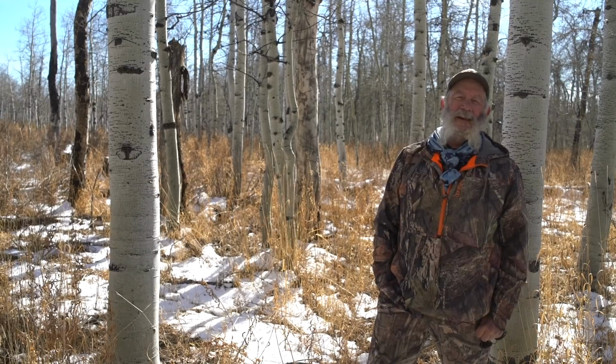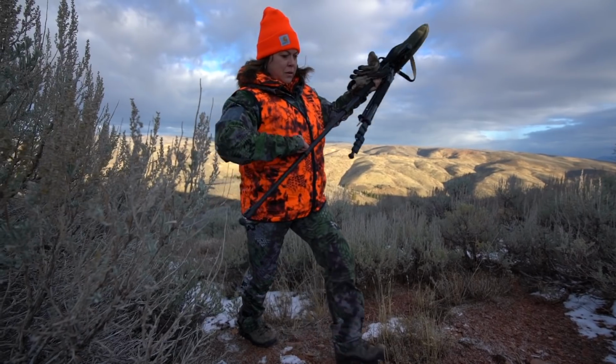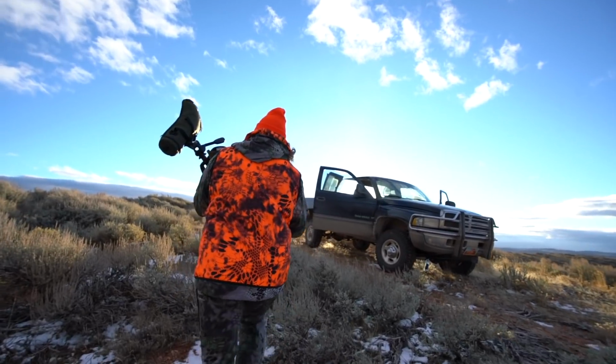My favorite part about guiding is I get to hunt every day. I don't necessarily have to kill animals, but I still get to go out and enjoy the outdoors and interact with the animals.